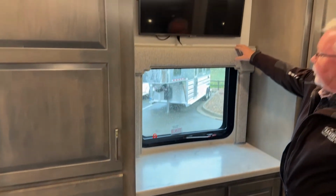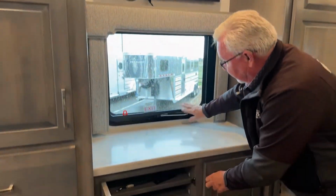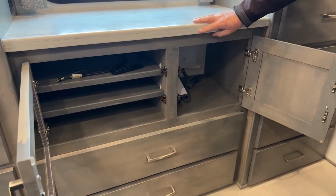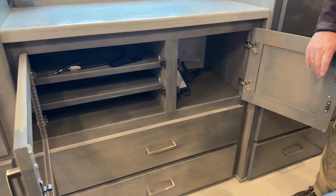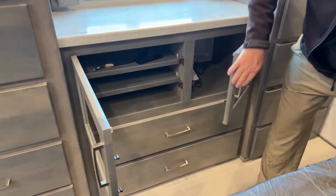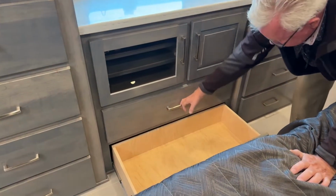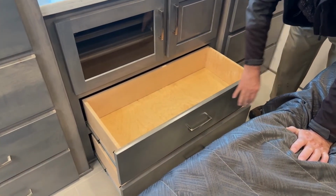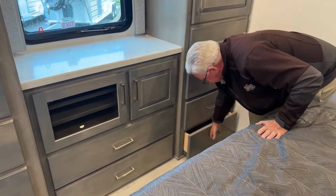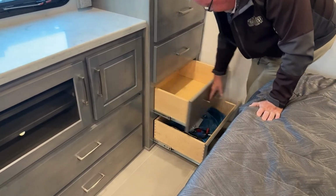TV, and this is what, a 32-inch TV, I believe, for the bedroom. This is your emergency exit, your egress window. Again, you've got some compartments for video. You can see the Starlink mounted over here. Most people tend to use streaming services now, I think more than satellites, we're finding out. Under here you've got fairly large dresser drawers. And then again, right there is our vacuum cleaner utensils.